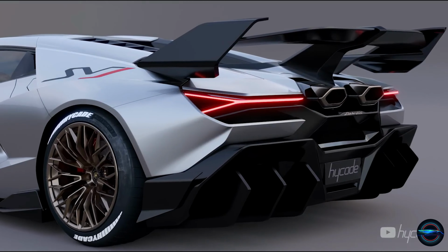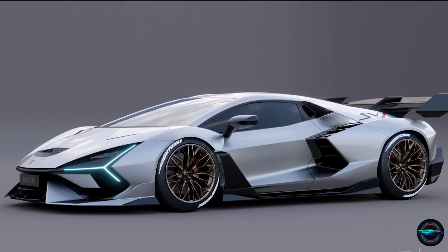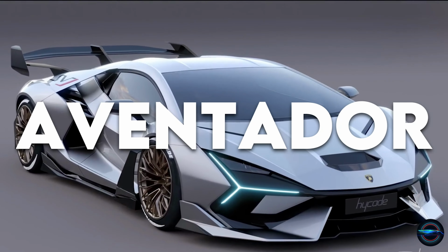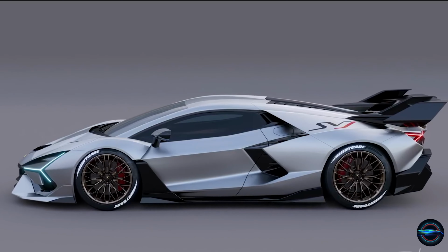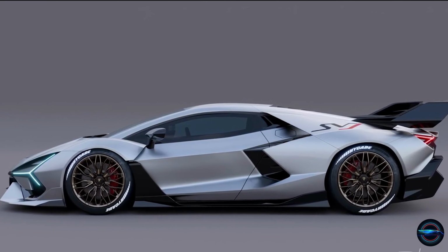Everyone wants to know what the new model will look like, how it will perform, and what kind of engine it will have. But what if we told you that we have an inside scoop on the SVJ variant of the Aventador successor? That's right, and it's sure to leave you speechless. Lamborghini Aventador successor is insane.